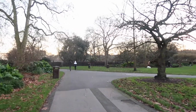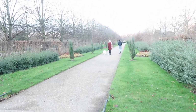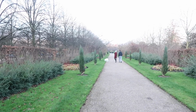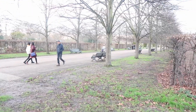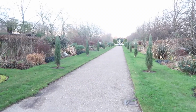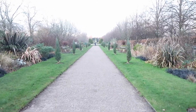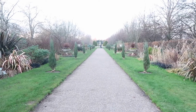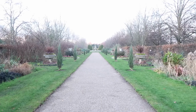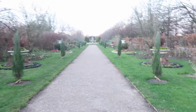But this part of the park, also on the other side, is home to the Avenue Gardens. And the Avenue Gardens is kind of what it sounds like. There are these parallel rows of three really pretty stretches that you can walk down and see flowers and really pretty trees. They always put so much effort into the landscaping of this part of the park, which is really special and is something I always enjoy because it changes up throughout the year.